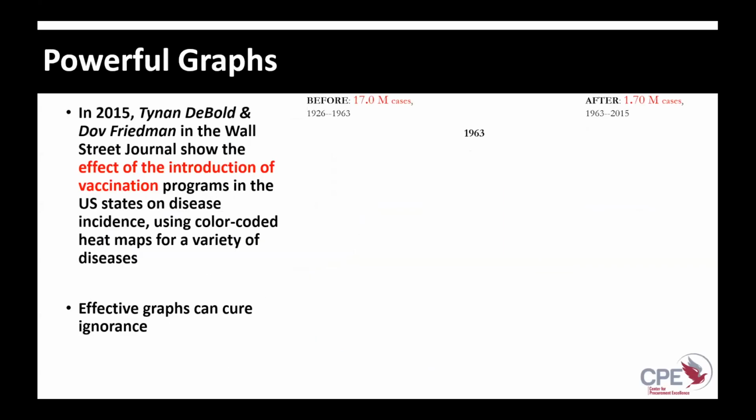So here's an example. In 2015, there was a journalist with the Wall Street Journal, and they were looking at the effects of vaccinations on overall health and safety. This person, Tynan DeBold, looked at measles, right? So if you just look at the data here, before 1963, between 1926 and 1963, there's a total of 17 million cases of measles. From 1963 to 2015, there's 1.7 million cases. So obviously in 1963, there's a measles vaccine and that had a positive impact, right?